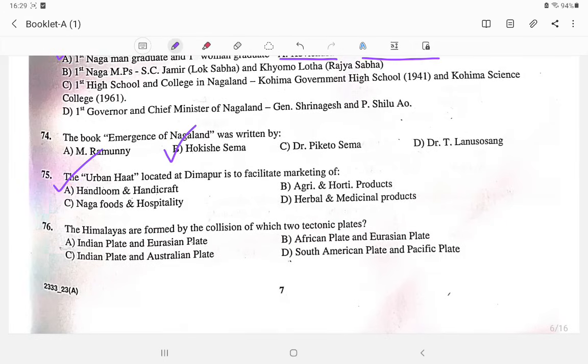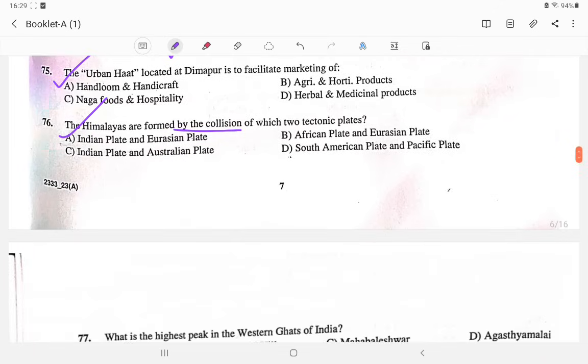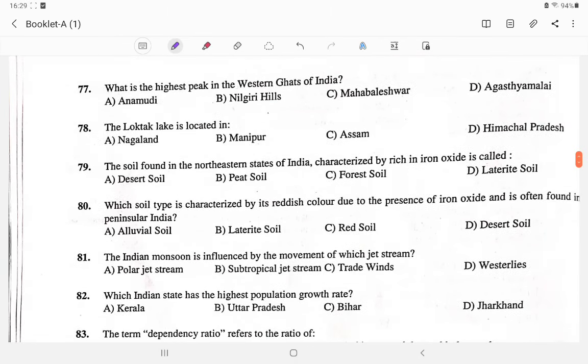Urban areas are known for handloom and handicraft. The Himalayas are formed by the collision of the Indian and Eurasian tectonic plates. The highest peak of the Western Ghats is Anamudi, at 2,695 meters, in the Nilgiri Hills. So the answer is Anamudi. Loktak Lake in Manipur: the soil found in the northeastern states, characterized by richness in iron oxide, is laterite soil.